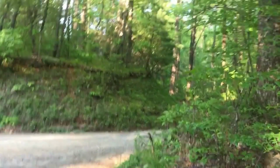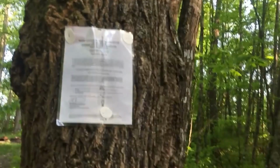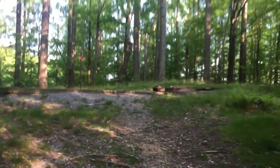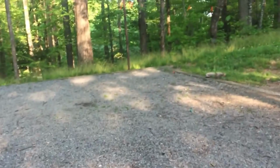So we came up a couple thousand more feet to try to find a good campsite. We found a good one here. This says you can't leave any food exposed because of bears. So you gotta yell, "Hey bear," a lot, apparently. Hey bear. And I'll show you what these primitive campsites look like. And this one's really good. Here's where you set up your tent. And just a little fire pit.